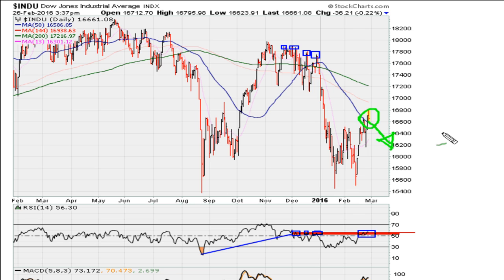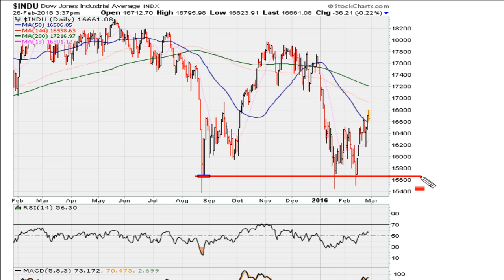One of the encouraging things we saw over the last couple of weeks is, if you take this daily closing low right there in August, I believe it was August 25th, 2015, you'll see that the market has not closed below that. It held and did not close below that price since then, and also here did not close below 2015's daily closing low. That was good action.